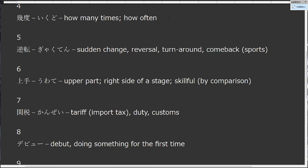Ikudo desu. How many times or how often? Ikudo desu. How many occurrences? Ikudo. Literally translated, how many occurrences? Ikudo is how often or how many times?